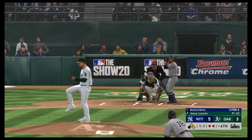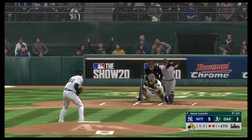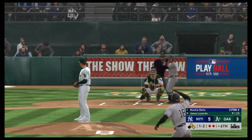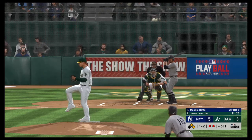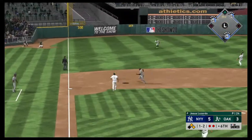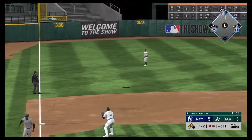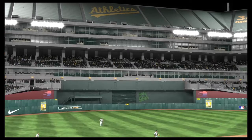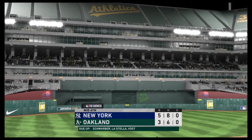Beck. 1-2 now as that one's fouled off. This is hit high in the air out to left field. And he'll get there in plenty of time to put this one away, and that ends the inning.